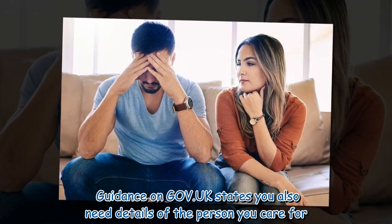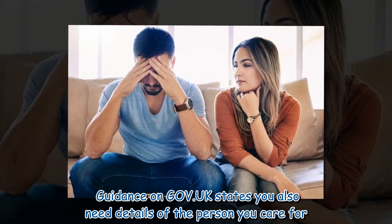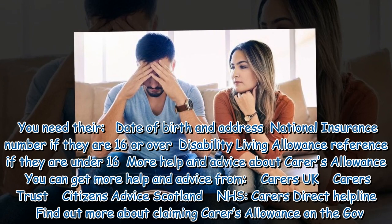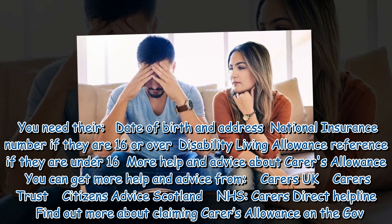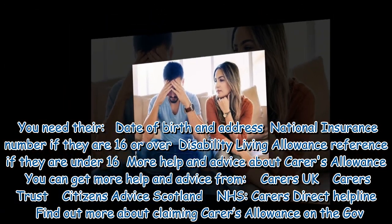Guidance on Gov.UK states you also need details of the person you care for. You need their date of birth and address, national insurance number if they are 16 or over, disability living allowance reference if they are under 16.